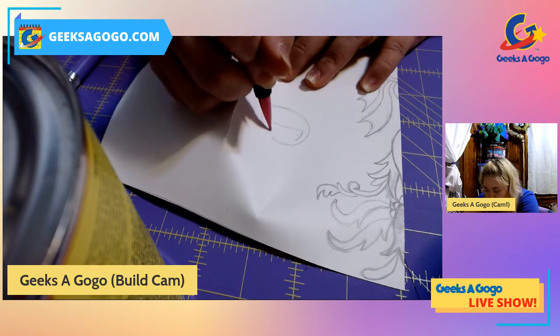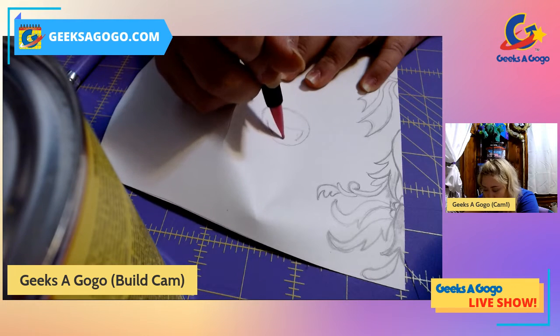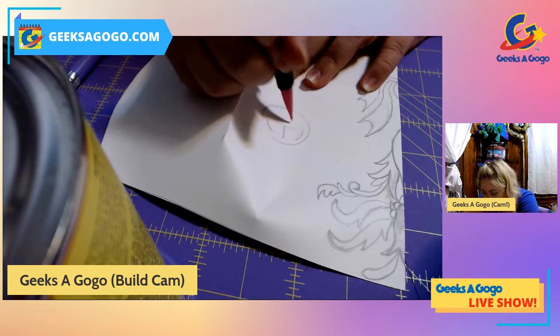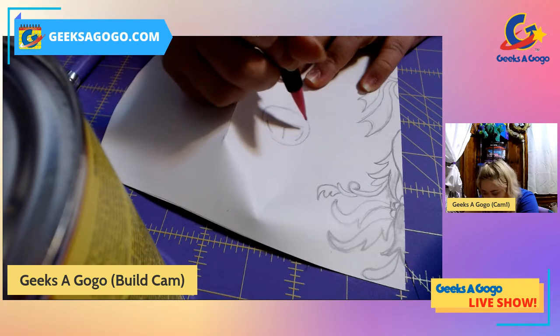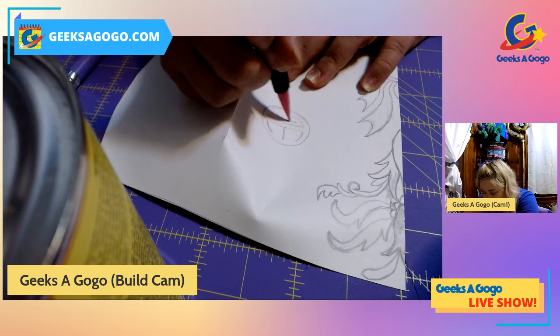And the tough part about this is, after doing all this sketching and all this hard work of lining stuff up perfectly, if I don't like the proportion, I get to start all over again. Yay! Because that's what I do. Let me see here.